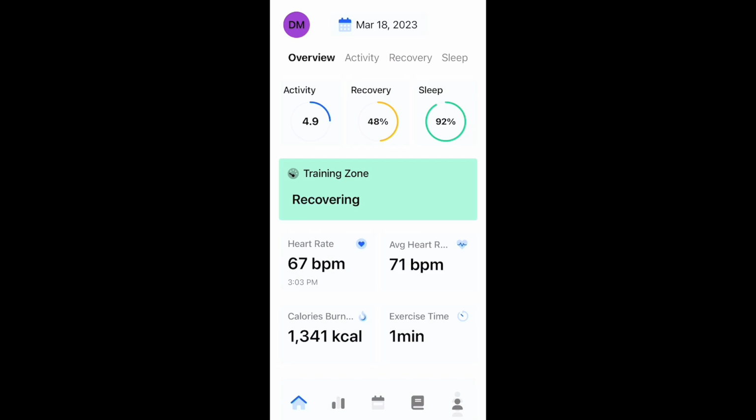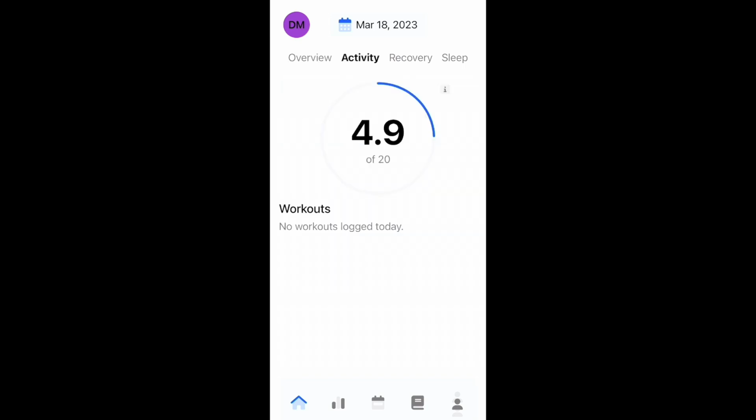So you see at the top, here you just have your basic information, but the training zone, recovering. So that's actually sort of accurate. It has been lighter because I've been working extra heavy. So activity just says no workouts, but it's giving me some activity score based on just the amount of movement I've had today, which I like.